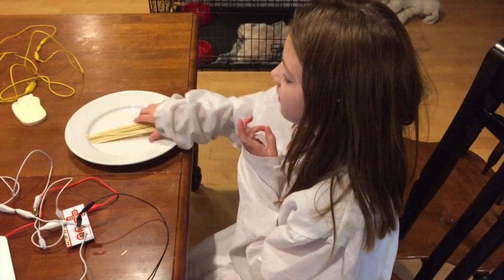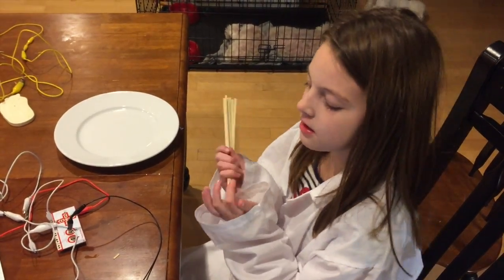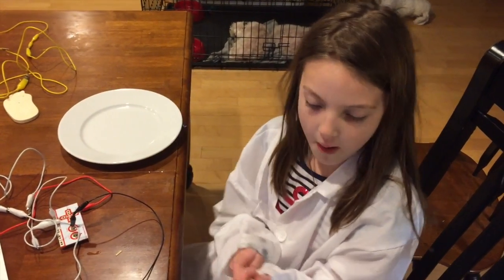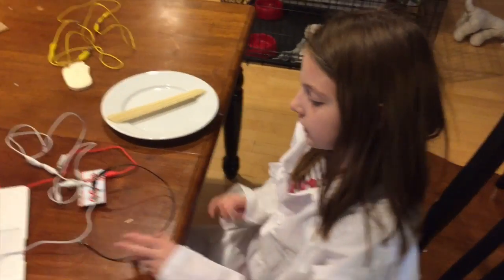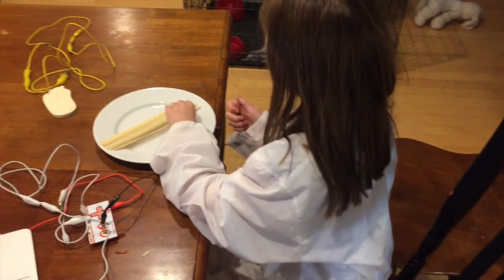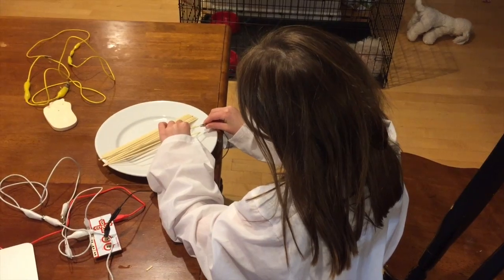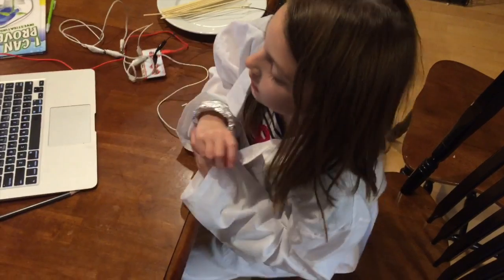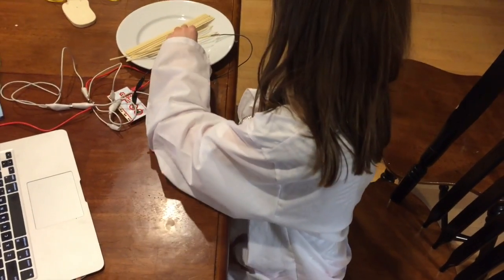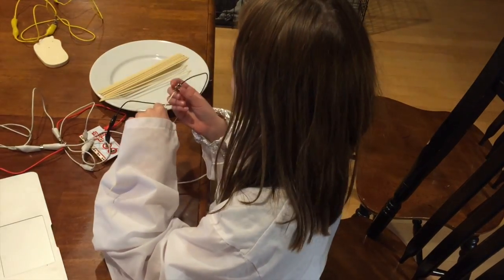My next experiment is going to be on dry noodles. My hypothesis is that it's not going to be conductive because it doesn't have a water or metal source. I'm going to clip this to the edge of a noodle. I'm going to put my bracelet on that helps me conduct. And now I shall tap the edge of the noodle. Not conductive. I guess I was right. I wonder what will happen if we bake these noodles.